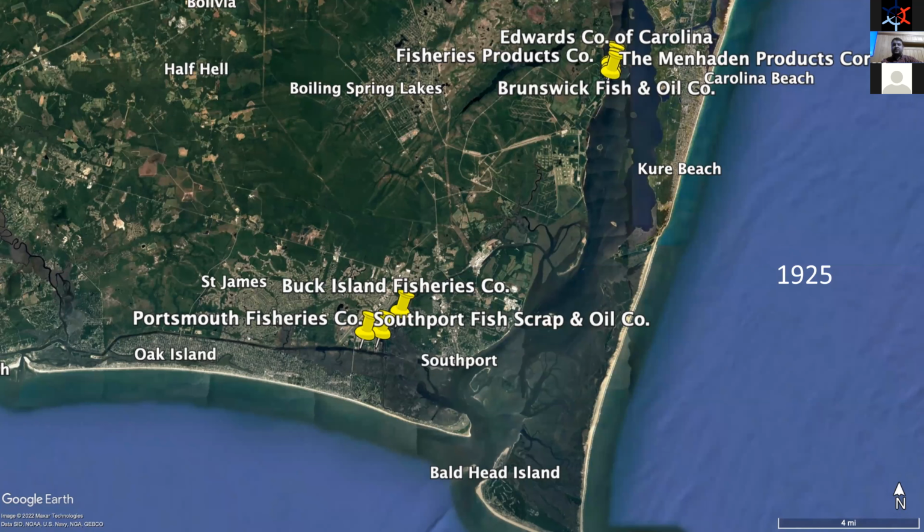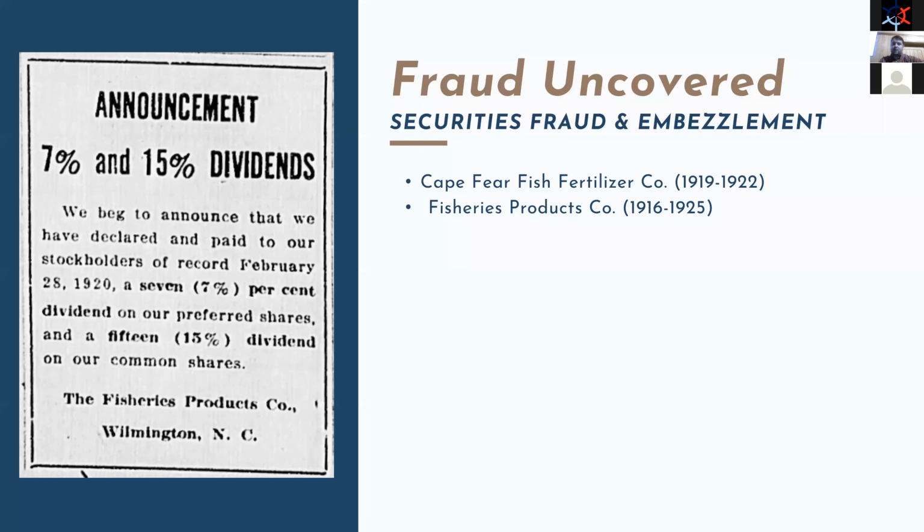But this is 1925, where everything's located. So there's a lot of factories at this point. There's some unfortunate things that happened in the 1920s, and a lot of it surrounds securities fraud and embezzlement, which causes two factories to fail. The Cape Fear Fish Fertilizer Company goes under because it is quickly discovered that the people who are running the company were involved in embezzlement, and they're prosecuted and the company is dissolved.